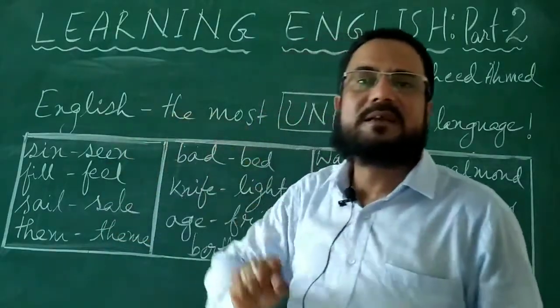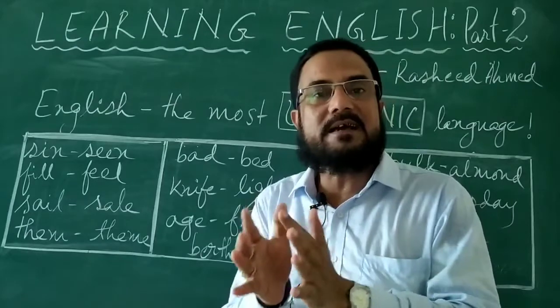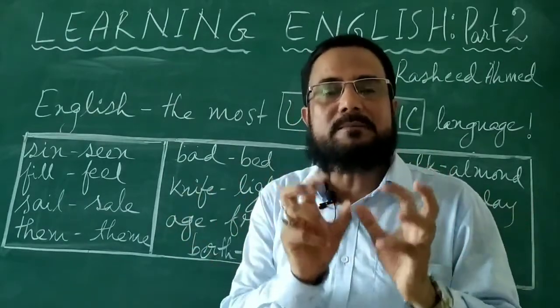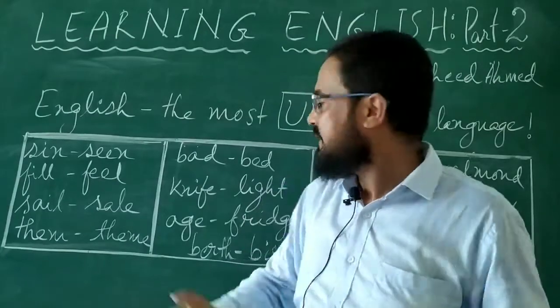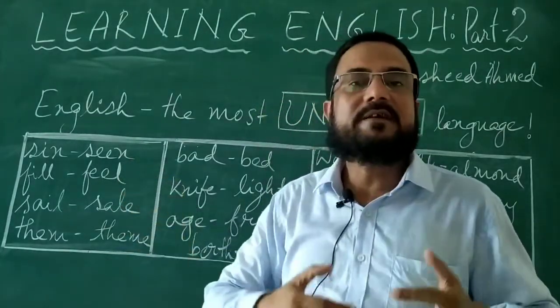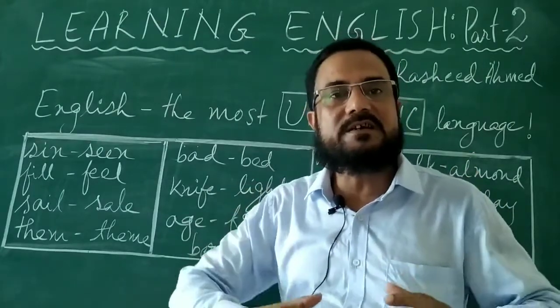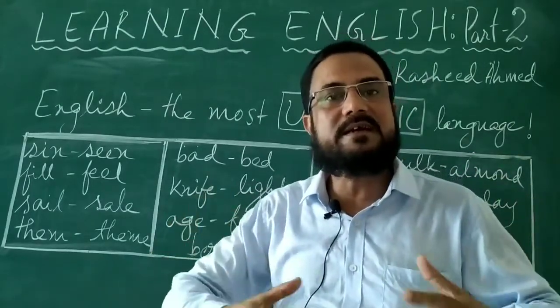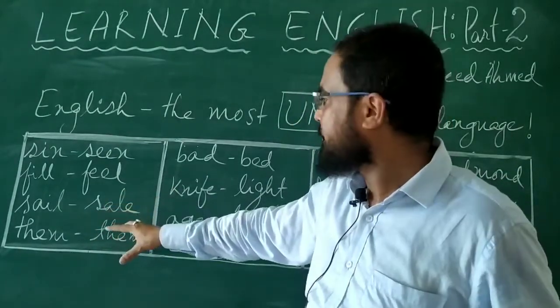There are many other words like this. Gate. When you say G-A-T-E, gate, the E at the end is not pronounced, but the A between G and T is pronounced with two vowel sounds. Gate. Sail, F-A-T-E, fate, R-A-T-E, rate, H-A-T-E, hate, T-A-K-E, take. These are the same category.